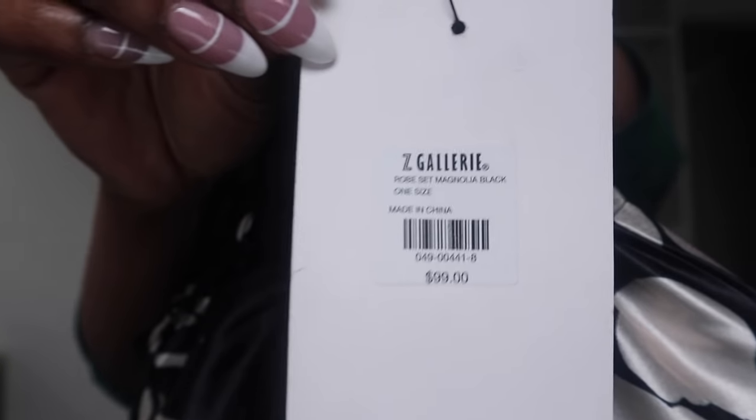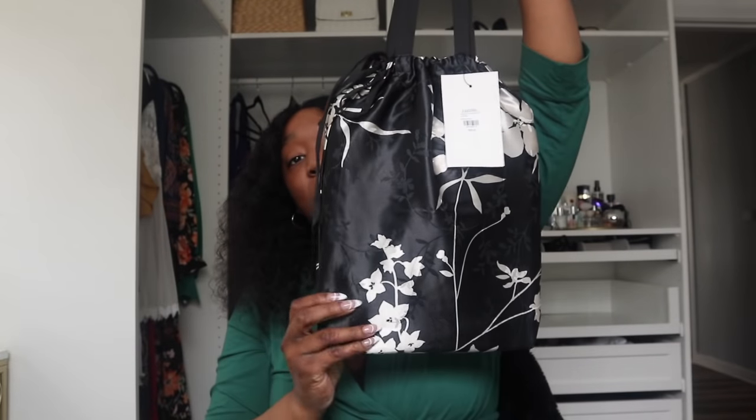As you can see, it was originally $100 and it already comes in this really cute little satin bag. Oh, this is so fire. Y'all don't even understand how excited I am. So if you don't know, I do love robes. I am a robe girl.